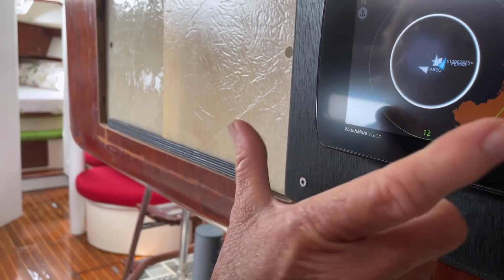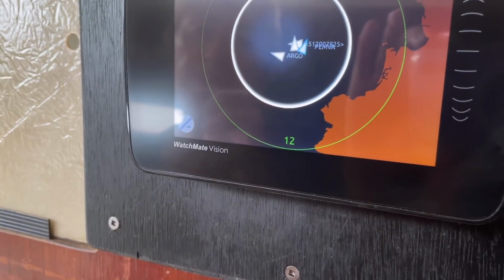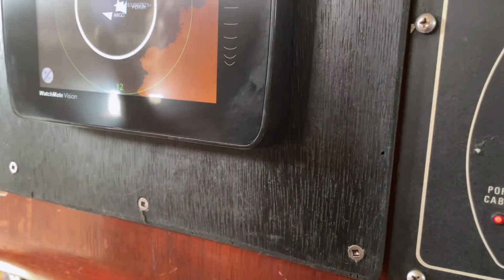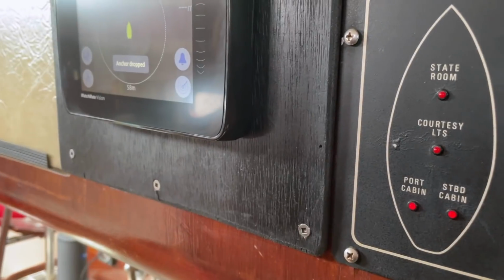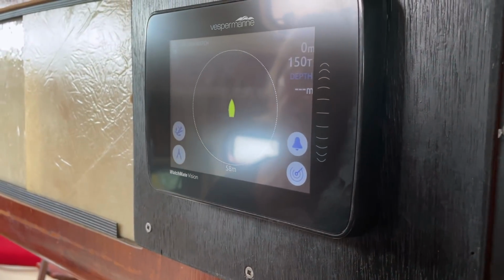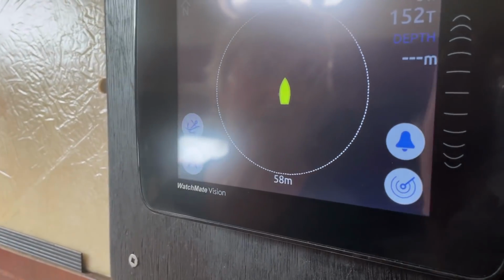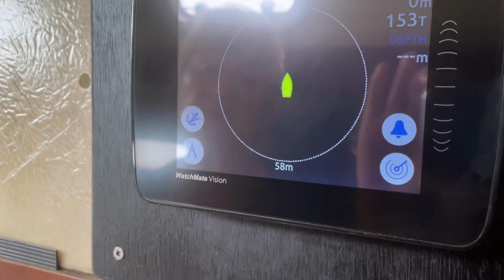And you can obviously change the range. The range, yeah. Anchor alarm. We always set the anchor, you know, just anchor drop and set. And it just gives you peace of mind at night. Yeah, I have that on my iPad, but this is very good. And we can do that as well.